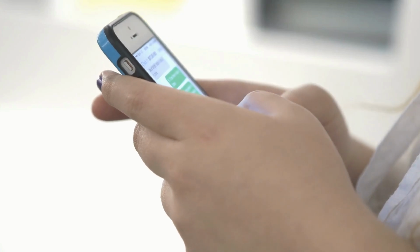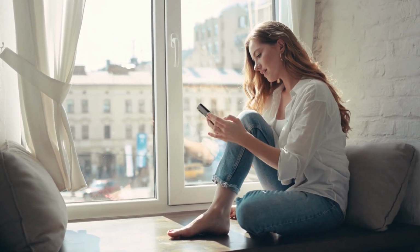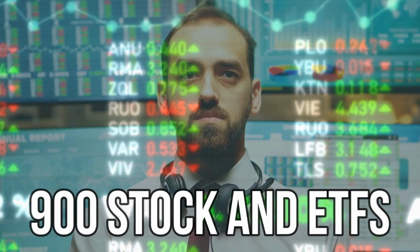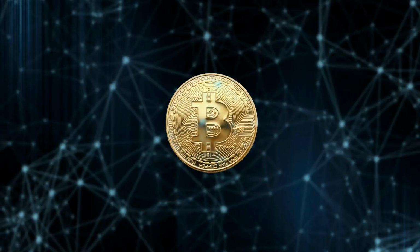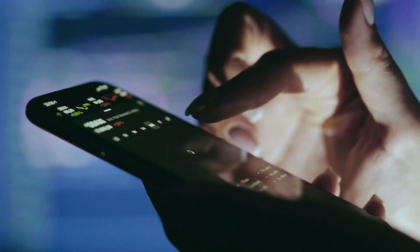In it, you can keep up with trending news and topics, see what other members are investing in, and post your recent buys and sells. You can also create group chats with people you're following and participate in virtual events within the app. Public offers access to about 900 stocks and ETFs and over 25 different crypto coins and tokens, including Bitcoin, Dogecoin, Shiba Inu, and Avalanche. Additionally, it lets you buy fractional shares for just $1.